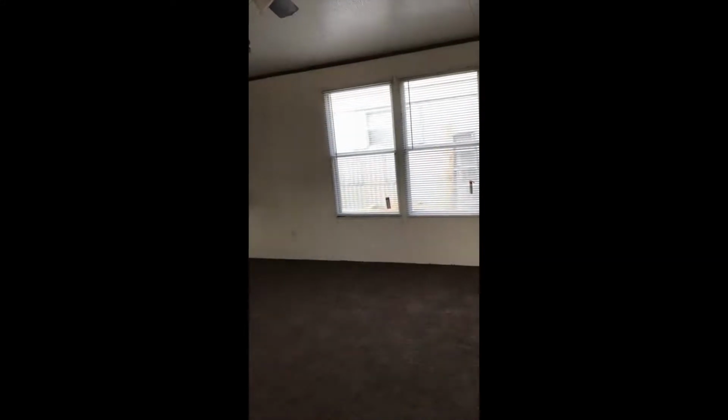Hey guys, Justin and I just bought a house and I'm going to give you a before tour because we're going to be doing a lot of changes. So let me flip this around. Just FYI, this is a mobile home, so please do not judge or be rude.